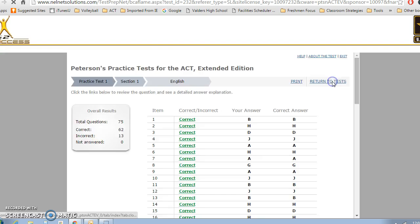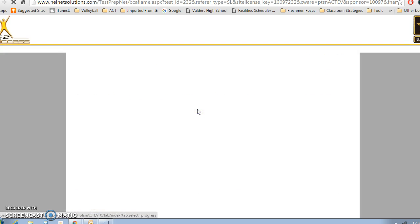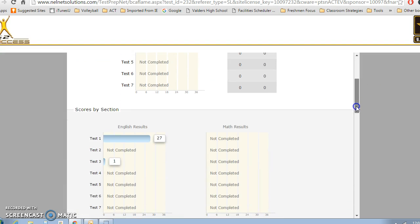If we return to the test, we can also see the score, and under that score, it will give us an idea of what our composite score on the ACT would have been. This test would have been a 27, and remember that on the ACT, all sub-areas are out of 36.